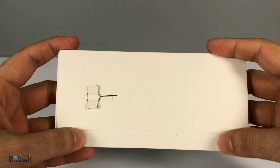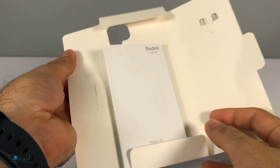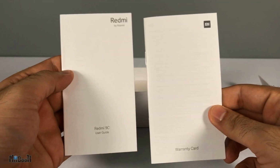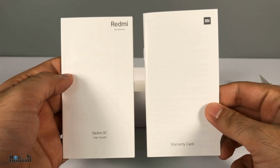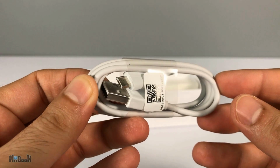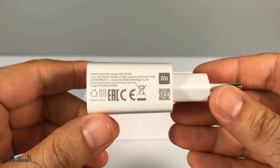Below that we have a hard paper box with the SIM tray pin and some user manuals. What is missing is Redmi's staple phone case, which is surprising. I've seen it with every single Redmi phone so far. Then we have a micro USB cable and a 10 watts fast charging brick.